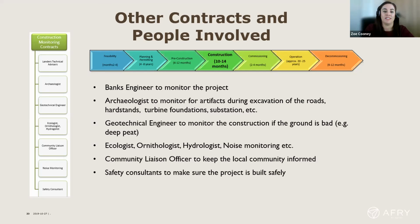And there can be safety consultants to make sure that the project is built safely. Every contractor will have to have a health and safety team. There can be, and generally is, also an overarching safety company coming in to inspect them, to do audits quite regularly and to carry out reports, and just make sure that all the contractors are complying with all the safety requirements.